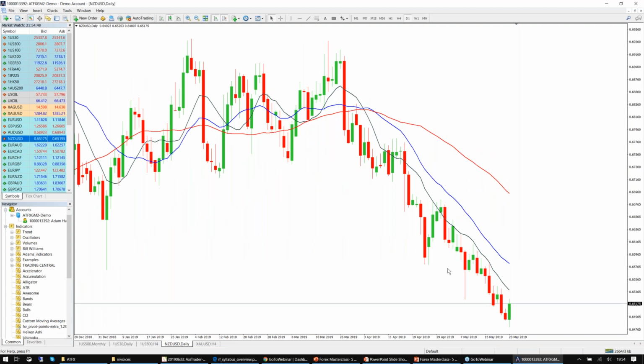Also in a downtrend. What do they have in common? They're all heading lower. So what is the likelihood? Is it that by pure coincidence, the euro, the pound, the Aussie dollar, and the Kiwi dollar are all weakening just by themselves? Or is it probably that the US dollar is strengthening and therefore everything else is weakening against the US dollar? Chances are it's the US dollar that's strengthening.